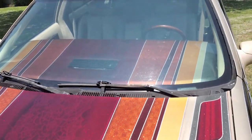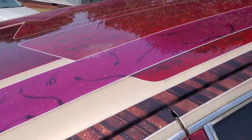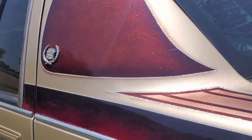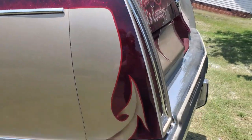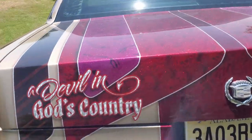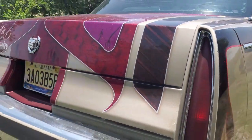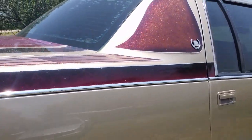We got some spider webs in there. The spider webs follow up into the roof. Got all kinds of stuff going on the roof there. Did some fingerprinting on the sail panel. I don't know if I'll be able to catch that or not. But all through here, got spider webs. Got a little devil tail, tie everything all together. It's already getting dusty, as it sucks. It's only been a day since it's been back. We drove it. Took it to get some groceries, you know, the old grocery getter.